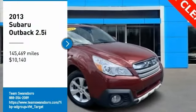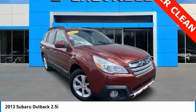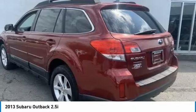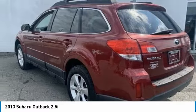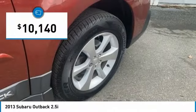Looking for the right vehicle? Check out the 2013 Outback. Take the go-anywhere capability of all-wheel drive and plenty of room for cargo and companions, and you've got the Subaru Outback. Let the adventure begin, and it is priced below $15,000.